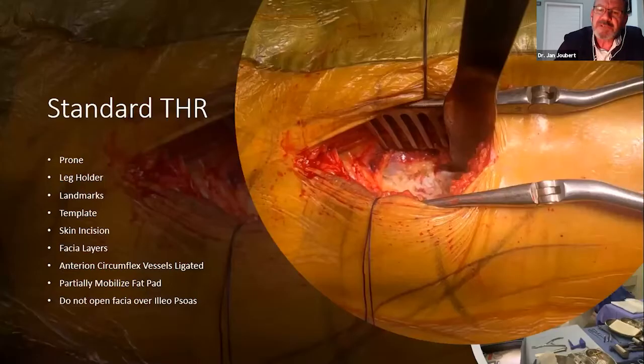I then only partially mobilize the fat pad. Previous days, we always removed the whole fat pad or lifted the whole fat pad up, but just the interval where the fat pad and iliopsoas intersects, I need to identify. And then I try not to open the fascia over iliopsoas. I think anterior impingement is an issue with joint replacement, specifically with the direct anterior approach. And if you can preserve that fascia, you only need to know more or less where it is. We insert a Homan medial to the femoral neck, and in that section, obviously, you have to expose the iliopsoas, but a little bit higher up, as you can see over there, we try to preserve the fascia layer over iliopsoas.